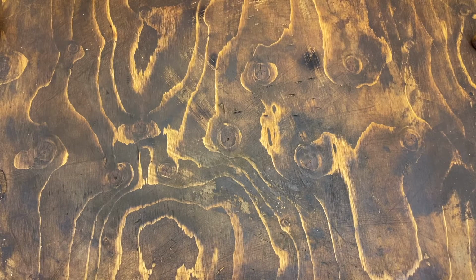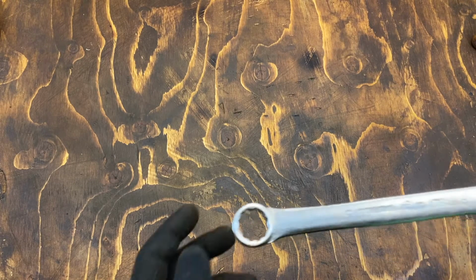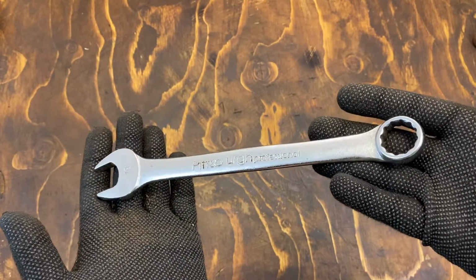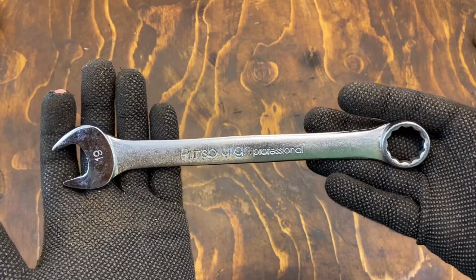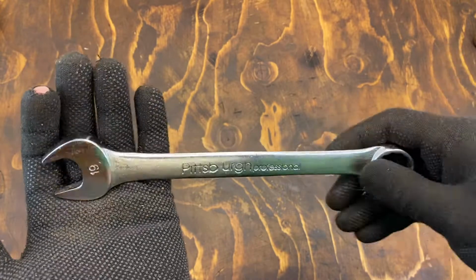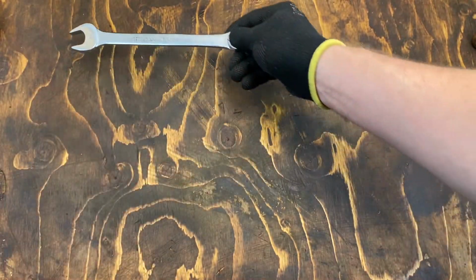Let's start with some local flea market finds. And the first thing is this, not a quality tool that I usually deal with, but I find it quite interesting to find here in Sweden. Pittsburgh Professional 19mm standard combination wrench.